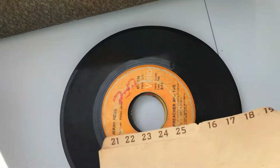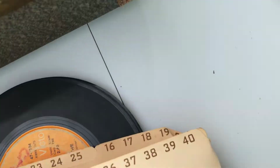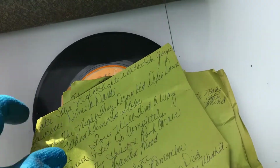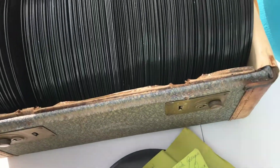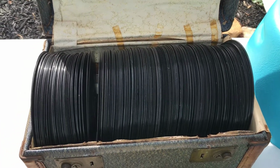And it gives numbers. Oh, here's some too. But this was written, someone's hand wrote this with the numbers and then the name of the song. So my guess is they were in a jukebox. I don't know if this is worth anything. I'll be honest with you, it is very musty smelling.